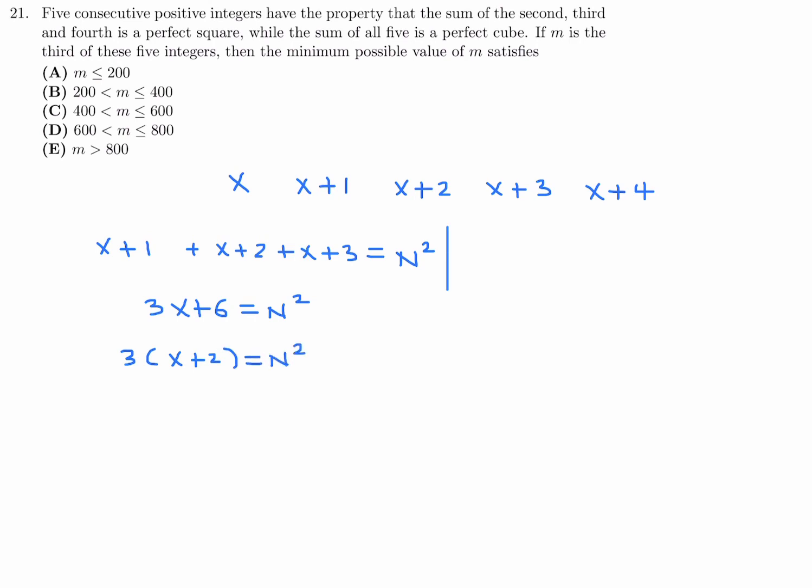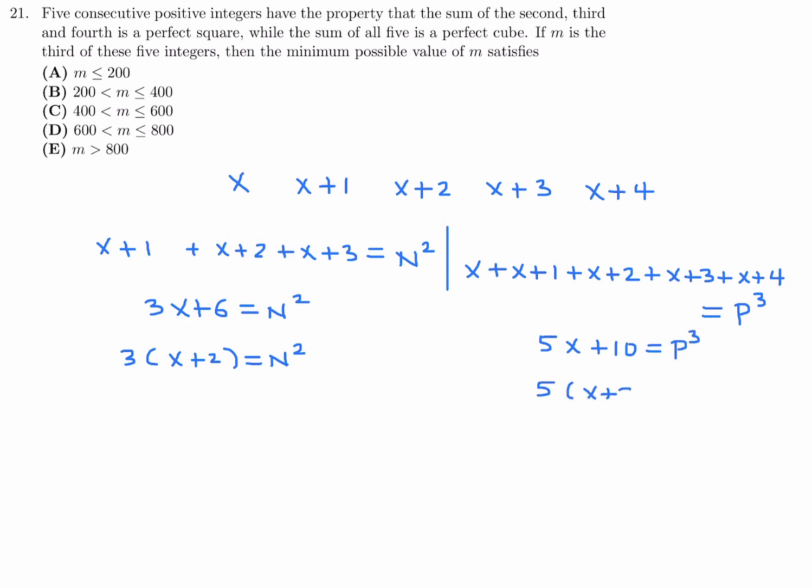All right, now let's look at the next sentence. The sum of all 5 is a perfect cube. So x plus 1 and all of those added is a perfect cube, which I'll call p to the power of 3. When you add all this up, it becomes 5x plus 10 is equal to p cubed. Factor out a 5 and we get 5 times (x plus 2) is equal to p to the power of 3. So that's just the initial setup of the question.